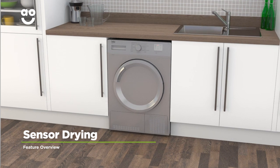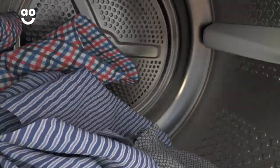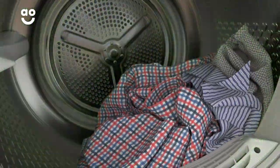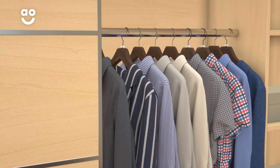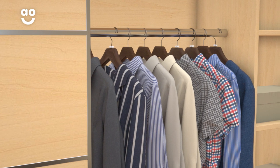Sensor drying technology gives you perfect drying results each and every time. Once you've chosen the cycle you want, clever sensors keep an eye on the moisture levels inside and bring the program to a stop as soon as your clothes are ready. So you can rest easy knowing your favorite shirt will always be in tip-top shape and you'll have given Mother Nature a helping hand too.